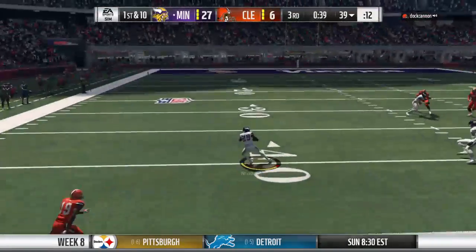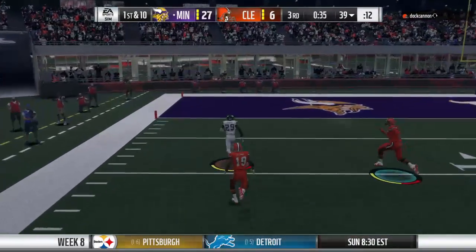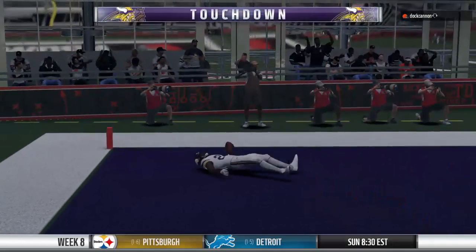And his pass is intercepted for the 4th time today. Xavier Rhodes with a pick. And he will take this one home. It's a touchdown.